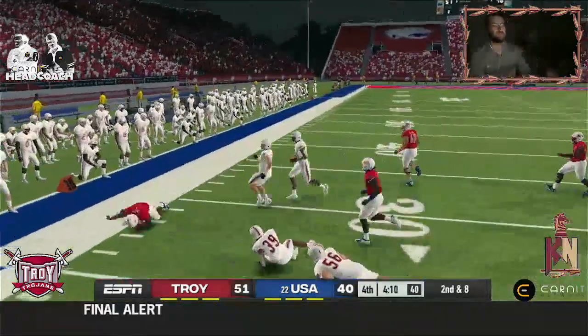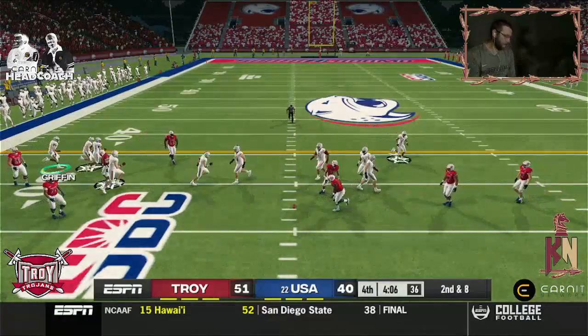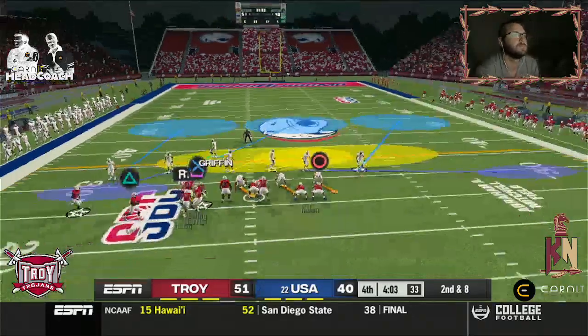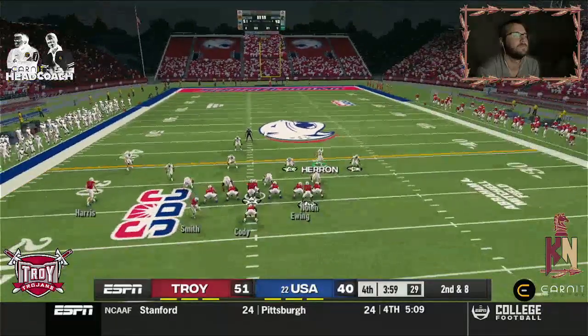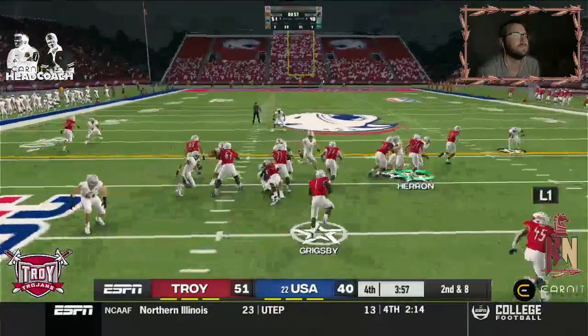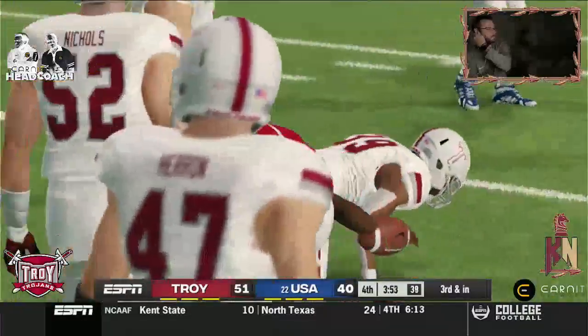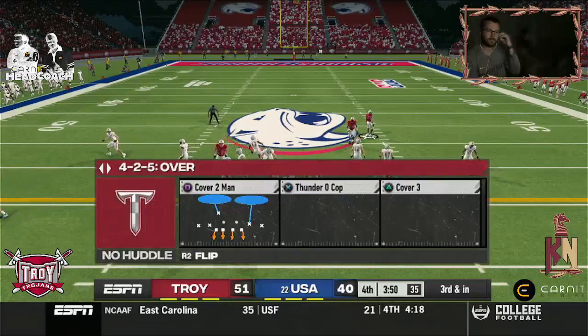Gets to about the 27-yard line. Keep that clock rolling. Come on. That's a gain of 2 on the play. That makes it 2nd and 8. He makes his way out to about the 35. That's a gain of 8 on the play. That'll bring up 3rd and inches.